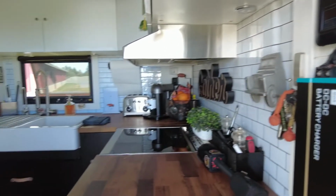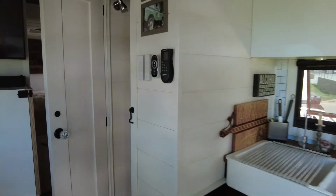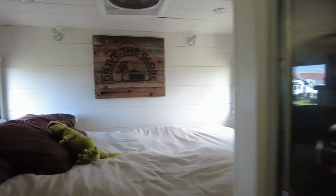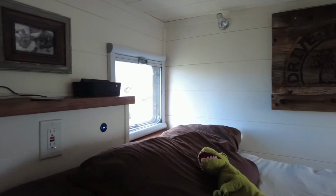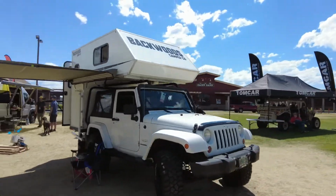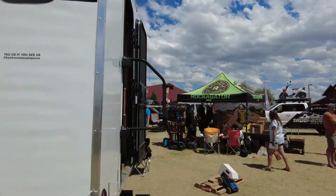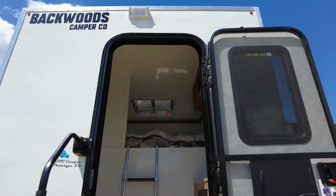Oh man, this is gorgeous. This is really nice. It's like a country style home. With the bed right here. Wow. Beautiful shower. We thought this was a very unique build. It fits easily on the back of a Jeep or a 4Runner and only weighs about 500 pounds.